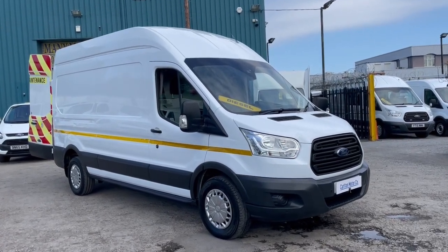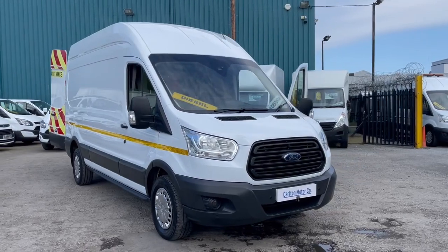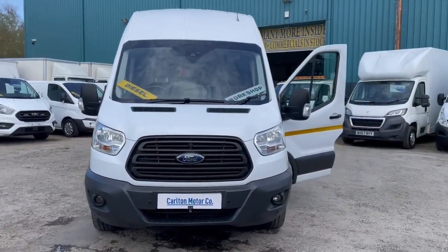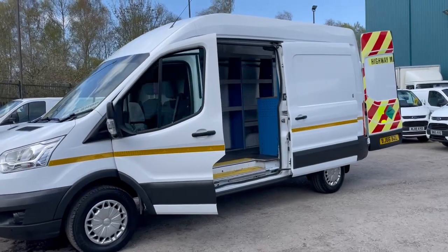Today we're going to do a video walk around of the 2017 66 plate Ford Transit 350 L3H3. It's the long wheelbase high roof rear wheel drive. It's the 2.2 125 brake horsepower, and it is a mobile workshop as well.